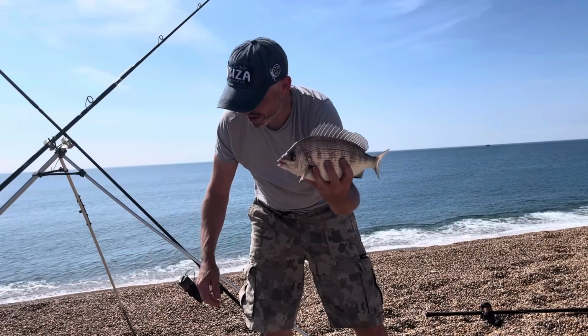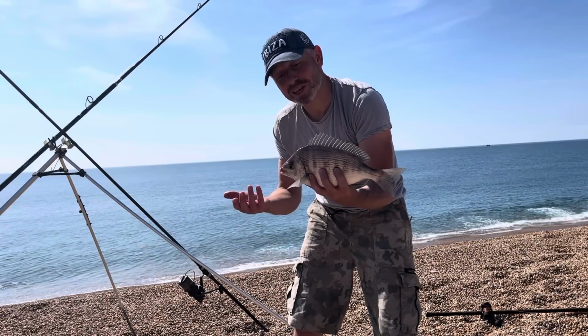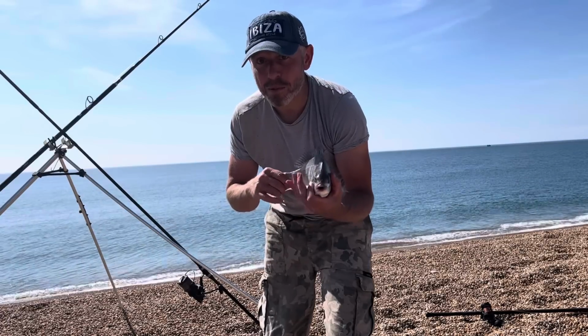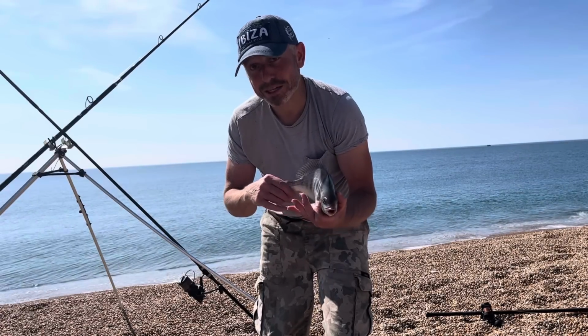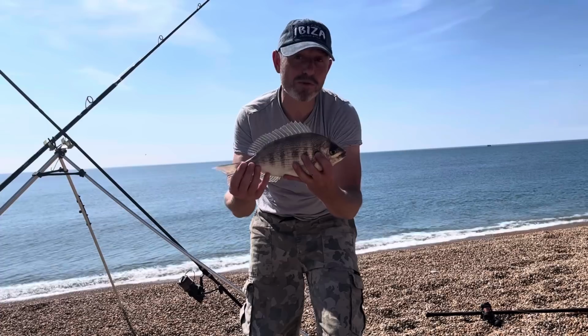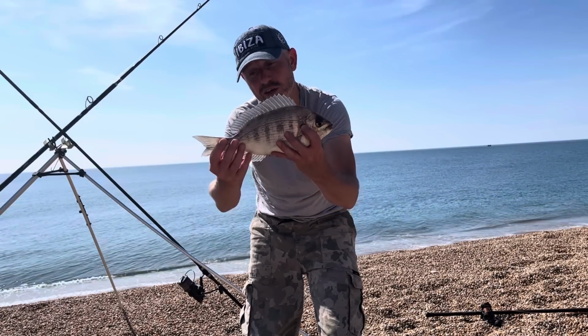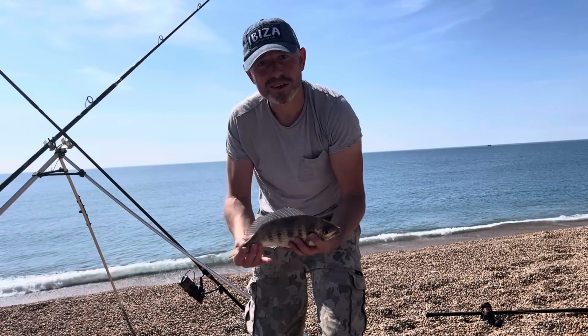I'm going to keep this guy just because we're cooking a curry today. More on that later, but I know what'll happen. I'll put this back. I won't catch anything else. So yeah, if we do get anything else that's suitable for the curry, then I'll take this guy home anyway. But yeah, he's a lovely sized bream. Beautiful fish. Very welcome.